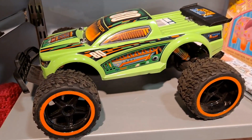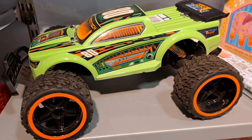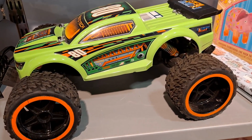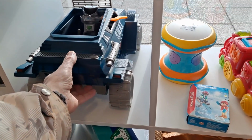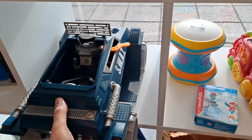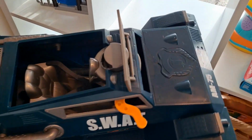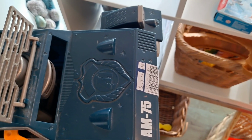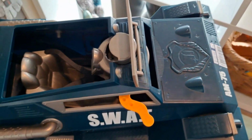Well, I've already got 2 of these, so I'm not going to buy a 3rd one. But they were good fun. Action Man. How much do they want for that one? £10.99. Oh.